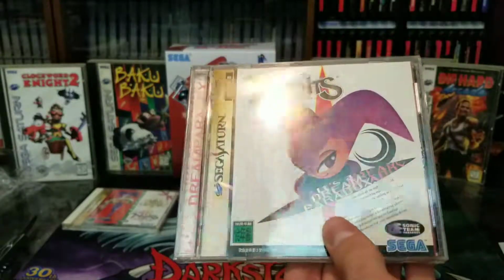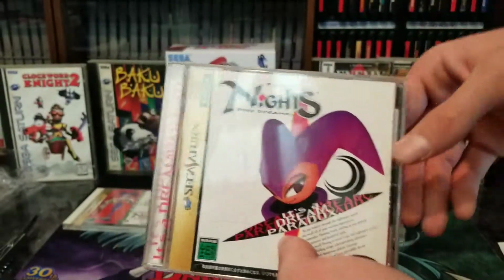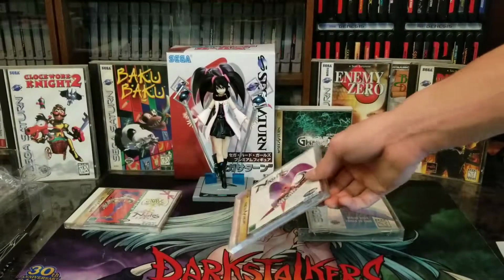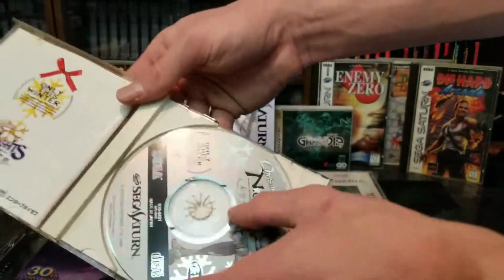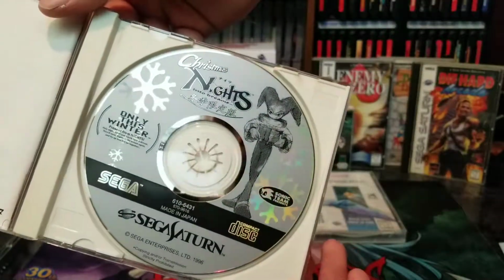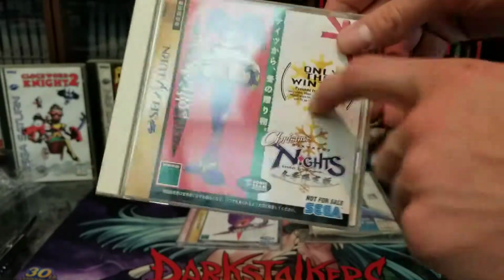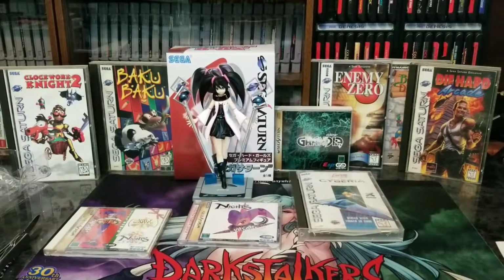They need to do more with this mascot. Talk about a cute, awesome idea. Very, very emoted with no words. And that's the best kind of video game character. So, I forgot. Let's see what the disc is here. And with the snowflakes and everything. Only the winter. Sonic Team. That's the real Sonic game by the Sonic Team. Forget Sonic Jam or Sonic R.